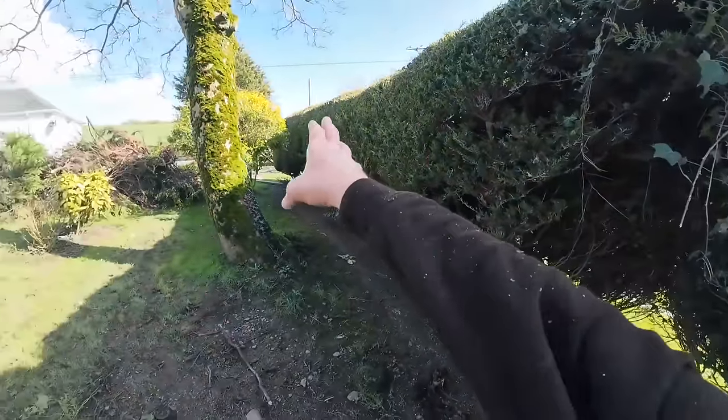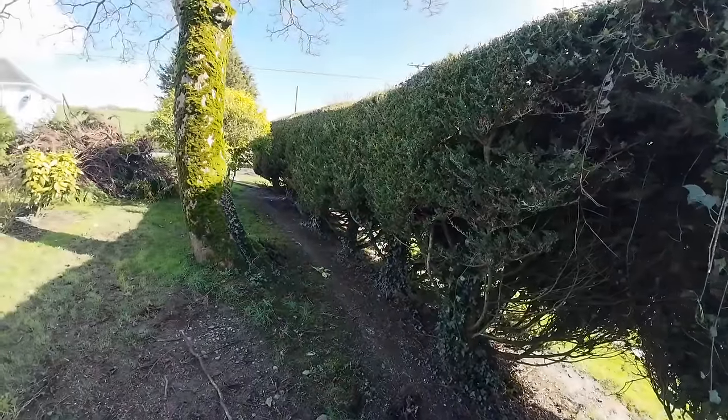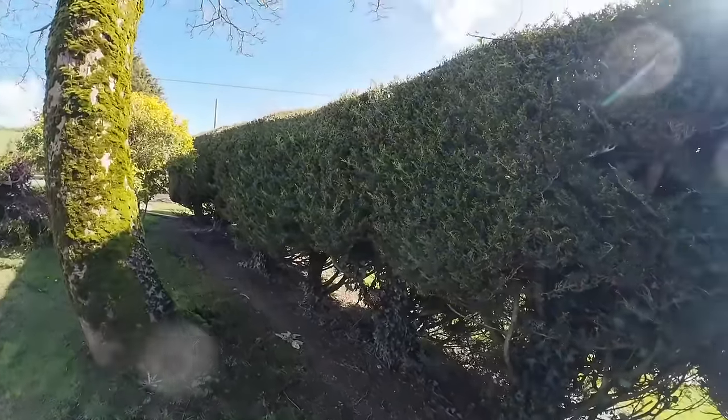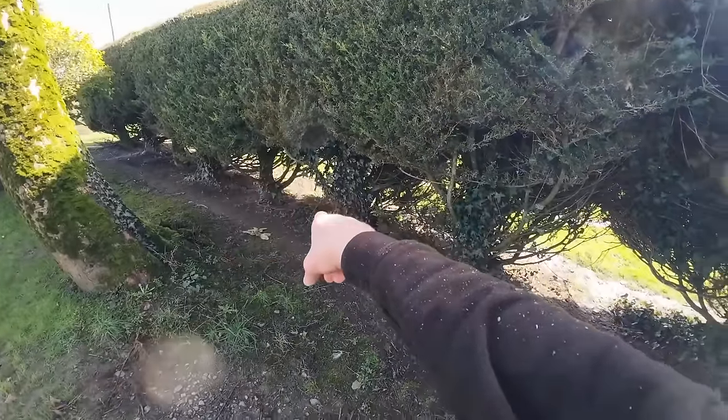My mother planted this hedge here. It isn't in great shape on the bottom. It's still alive. The frost of 2010 gave it an awful doing, but it is recovering. I just have to remove some of the ivy that's coming back on it again.